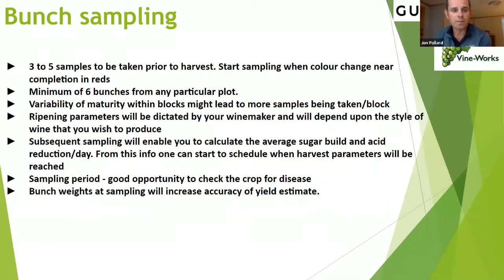Also, just the final point there that I've touched on already, the bunch weights at sampling. Every time you're taking samples towards the end of veraison, you're starting to drive more accuracy to your yield estimates using your flower counts and bunch counts that you've done previously in the year.